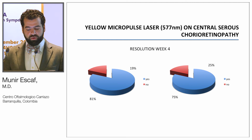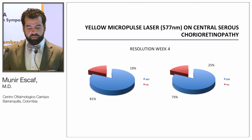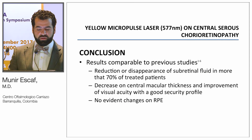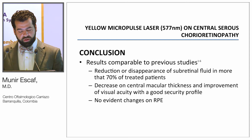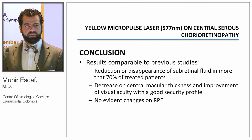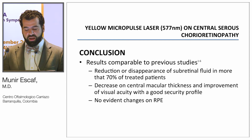So results of week 4, you can see we had a complete resolution in 81% of the patients versus 75% of our patients. That's not that far apart, but still. We can conclude the results are very comparable with a lot of studies. What I did was very compatible with the papers that are already written on CSR. We had more than a 70% resolution. We had a very significant decrease in the macular thickness with no evident changes on the RPE.